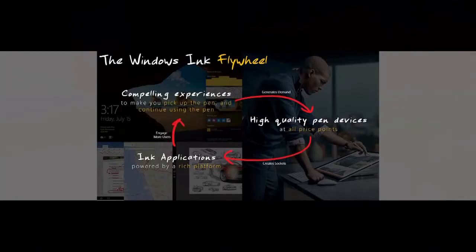With these experiences, they generate demand for devices. Customers look for the highest quality pen devices across a broad set of price points. These devices increase the number of sockets for app developers to build against, and we get more and more applications built on our rich platform. These applications, in turn, generate more engagement with our users, and then our users demand more compelling experiences from the inbox in the system.